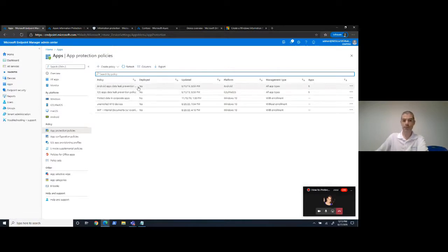Now, again, this is actually done in the same exact place as doing our MAM policies for our mobile devices. So here's my Android one to prevent data leakage, my iOS one, and right underneath here, these are also my Windows policies. We have to make a choice when we first create one. Is this for enrolled devices or unenrolled devices? So again, this really is MAM versus MDM for Windows. This is really Microsoft's approach here.